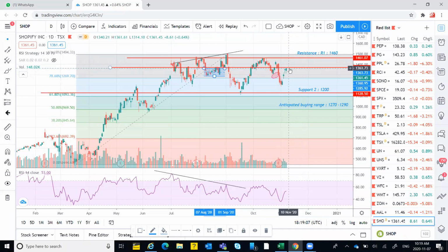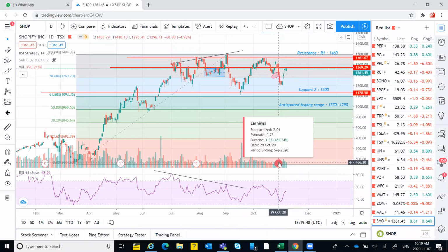If you have not entered this stock or you are planning to do so, you can enter at these levels if it is not falling from here, which is very unlikely. And if it is stuck here for some time, that will actually give you time to buy this stock before it eventually moves up to 1460. All other factors are also supportive. The RSI is positive and moving upward. Volumes are a little below average these days, but still they are positive and supportive.